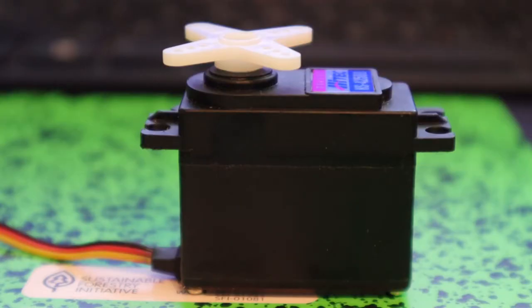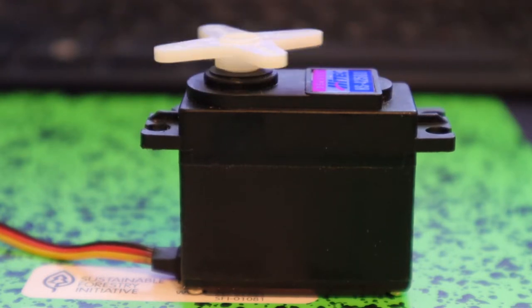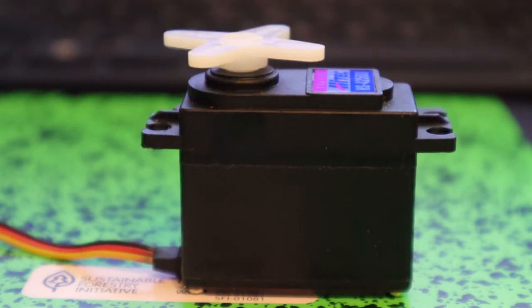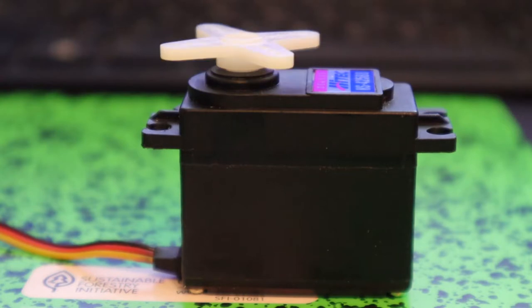Most hobby servos, like this one, only travel 180 degrees. So the shortest pulse would go to zero and the longest would go to 180. Varying pulses will move the servo on varying degrees, somewhere between 0 and 180.